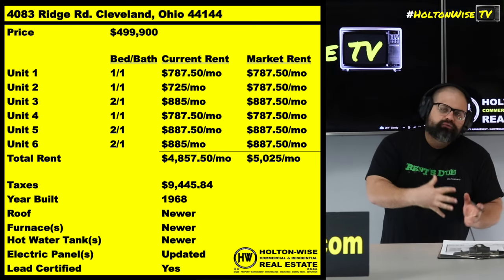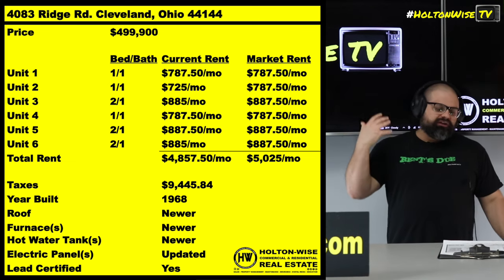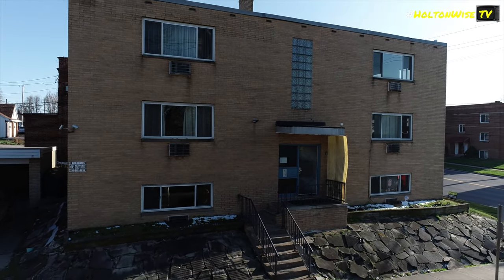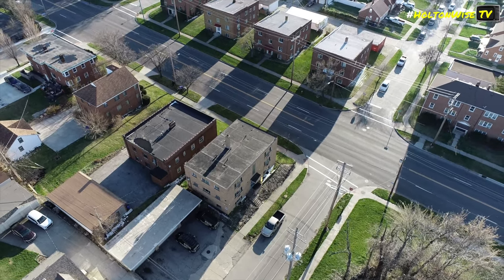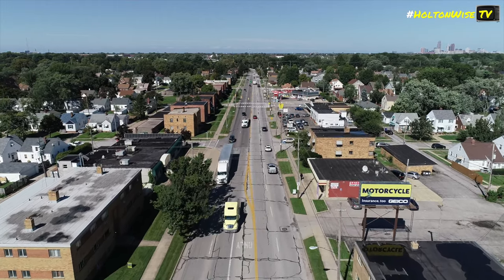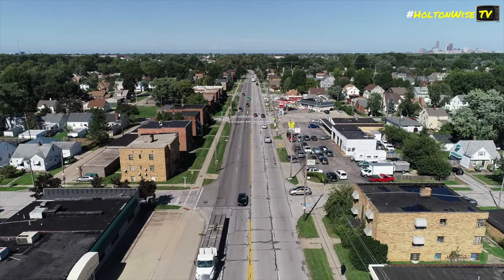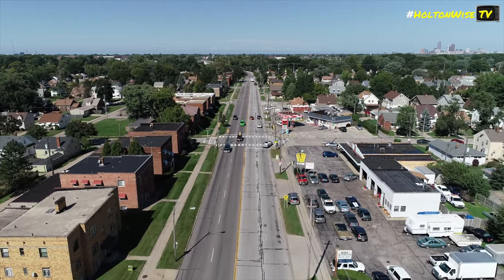Section 8 is a very rough ride if you don't really know what you're doing. If you know what you're doing and you know how to put it all together, it could look like this apartment building, this type of rent, this type of cash flow. I own more or less like the whole friggin' street in this general little area, right? There is a ton of apartment buildings in this general area on the west side of Cleveland. And HoltonWise, we own like a large portion of them, okay?